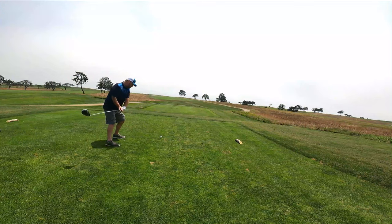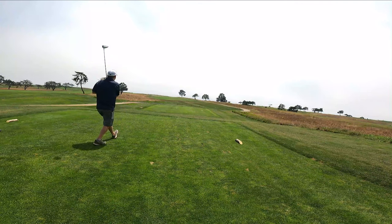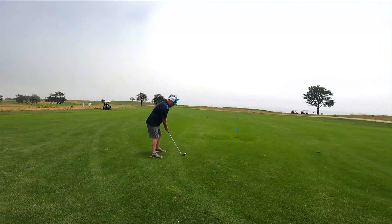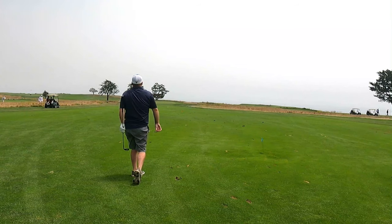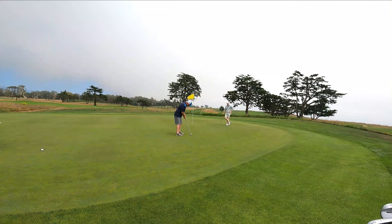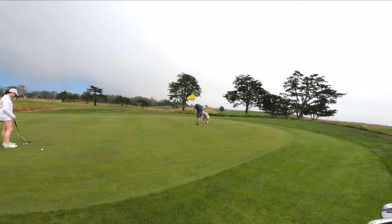Wasn't thrilled with the contact here on the drive on hole number 16, but it did end up in the middle of the fairway. And I hit one of the best iron shots of the day right here. Nice little club twirl. And I did have a look at a birdie and a big swinger from right to left and really thought I made that one. Just tapping in for a par.